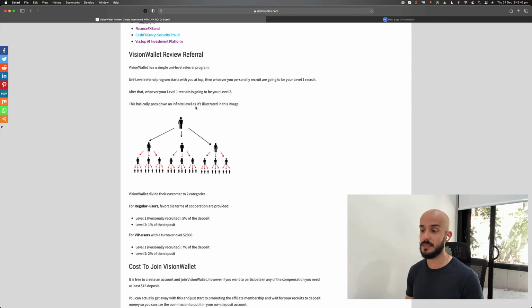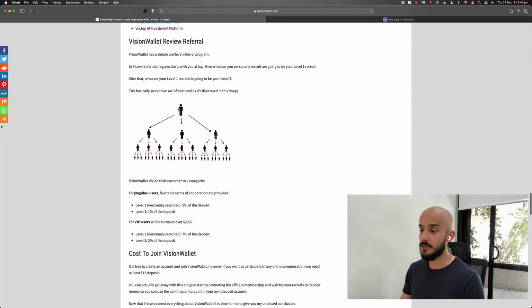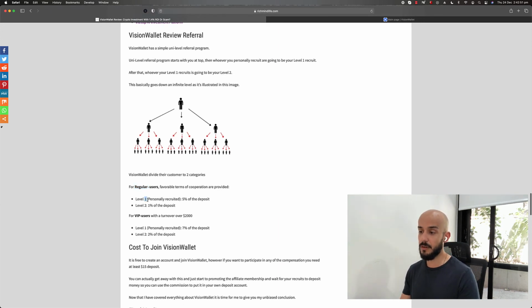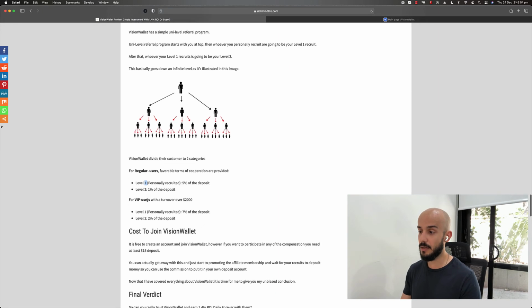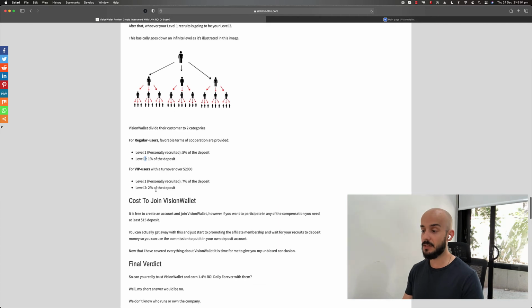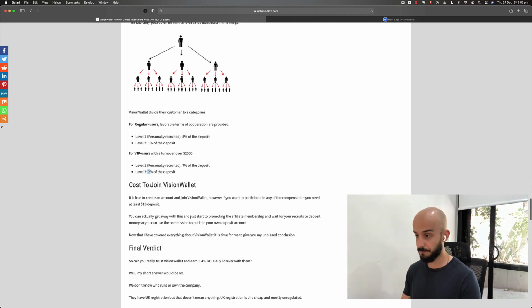They have two categories of referrals. One is basically regular users, and the other is VIP users. If you're a regular user, you're going to get 5% of the deposit from your personal recruits, your level one, and you're going to get 1% of the deposit from level two. If you are a VIP user, which means a turnover of $2,000, you get 7% of the deposit from your level one and 2% of the deposit from your level two.